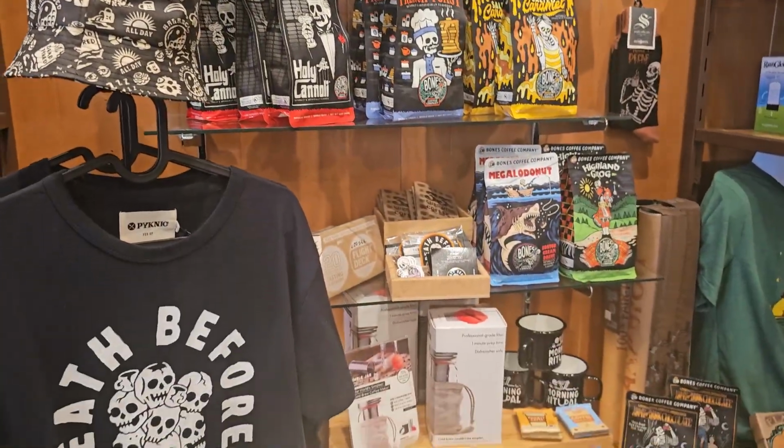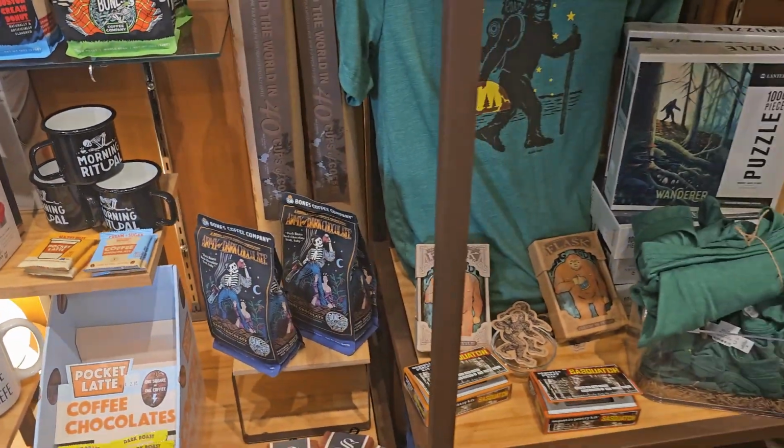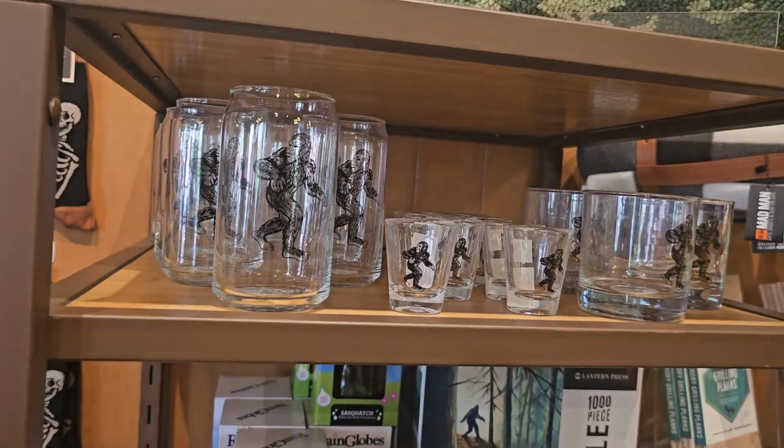Megalodon. Cool coffee flavors. Coffee chocolate. Hey, we got some Sasquatch over here. Look at that, guys. Cool. And then a little Sasquatch cup.